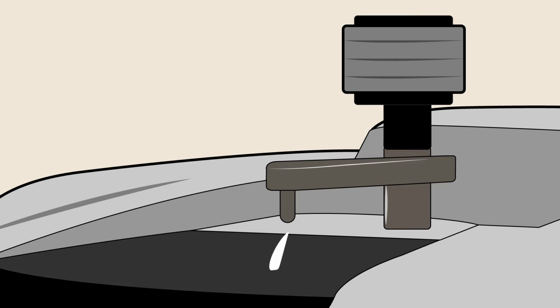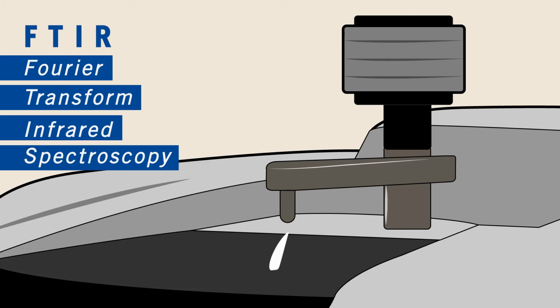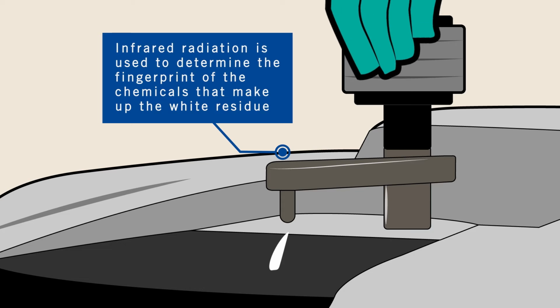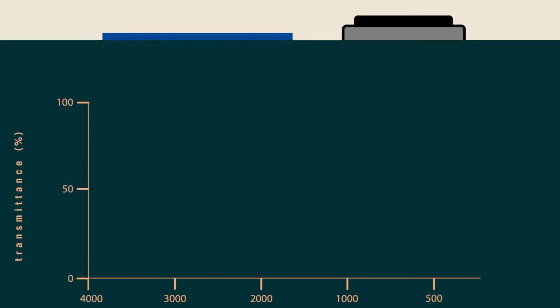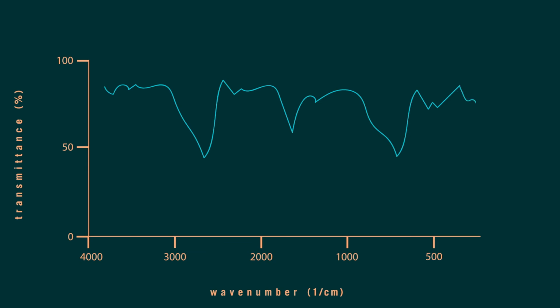The first test Eurofins runs on the treat is FTIR, or Fourier Transform Infrared Spectroscopy. Infrared light is used to determine the fingerprint of the chemicals that make up the white residue. As light passes through the residue, some of the light of specific wavelengths is absorbed by the chemicals in the residue and the rest passes through. Measuring the amount of light absorbed as a function of wavelength gives a fingerprint spectrum to the chemical compounds present, allowing them to be identified.